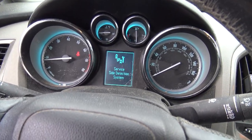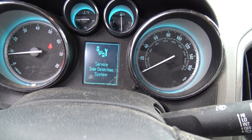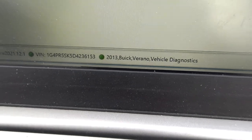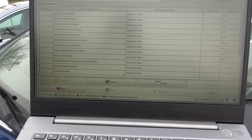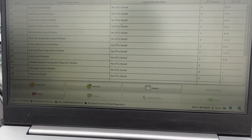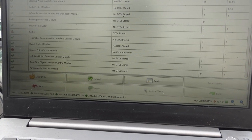Next up, we've got another GM product. This is a Buick side object detection system. Both modules have been replaced due to the fact that they corroded in half, I believe, is what's going on here. And this is a 2013 Buick Verano. Starting out with a complete vehicle DTC scan. I'm expecting to have those same programming codes we had earlier on the last vehicle, or previous vehicle today, for the side object left not programmed, but also probably side object right. But actually, we've got no codes.